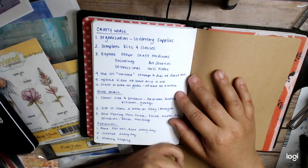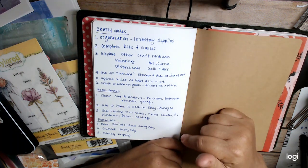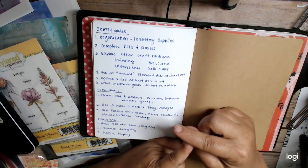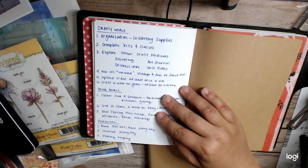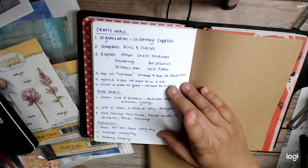And so with a goal, because I want to get new flooring through my house, and I want to paint my master bedroom, and I need to fix my windows in there because my ex-husband had done some remodeling but didn't finish, so I need to have that stuff finished. So that's kind of my home goals.